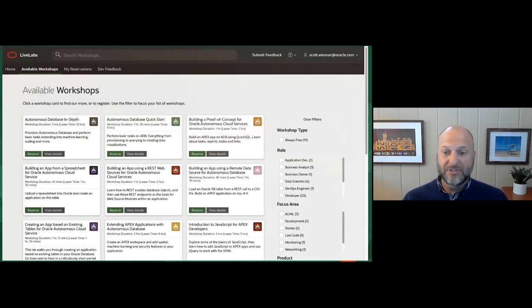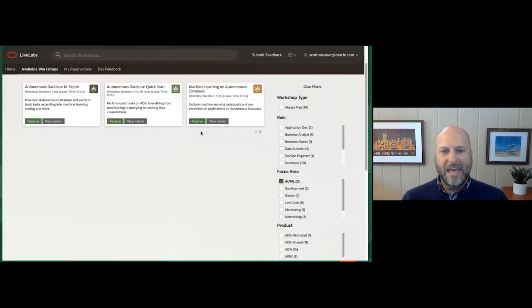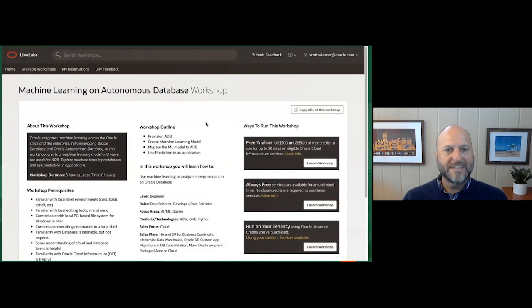I can actually filter. So let's take, hey, I want to actually learn a little, I want to be more productive. What do we have in the area of AI and ML? Oh, machine learning and autonomous database. We heard about that a little bit earlier. So what does that workshop entail? Here's the about screen. There's some prerequisites. There's the outline. And then there are ways to run this workshop.